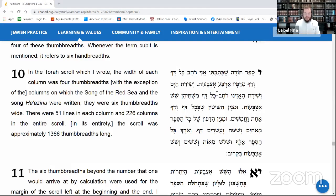Halacha yud, number 10. Sefer Torah shekzavti ani. The Rambam says there is a sefer Torah that I wrote, and this is the way I did it. The width of every column is four fingers, except for shiras hayam and shiras haazinu. As my father mentioned in the previous chapter, when it came to the shira you do it a little differently, and you need extra space. So the width is one and a half times the other columns, to give extra space to space them out nicely, to make it look like a shira, like a poem, like a song. And the amount of lines on every column was achas v'chamishim, 51.